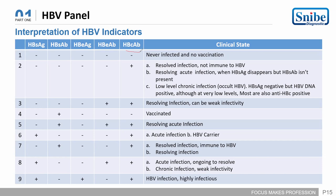So if we talk about the next case, the surface antigen is negative, the surface antibody is negative, envelope antigen is negative, envelope antibody is negative. Only the core antibodies are positive. So you have resolved the infection, but are not immune to the hepatitis B virus. They have a resolving acute infection when the HBsAg disappears, but the HBsAg is not present.